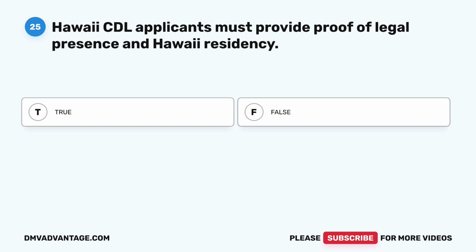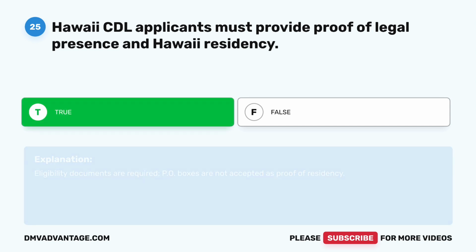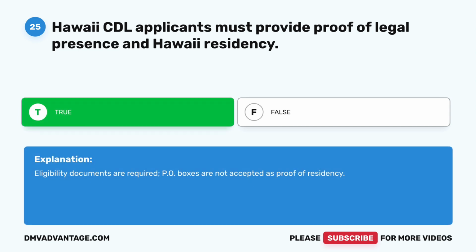Question 25. Hawaii CDL applicants must provide proof of legal presence and Hawaii residency. True or false? True. Eligibility documents are required. P.O. boxes are not accepted as proof of residency.